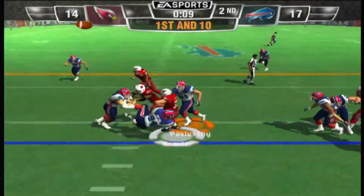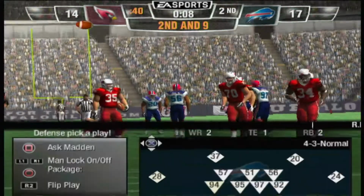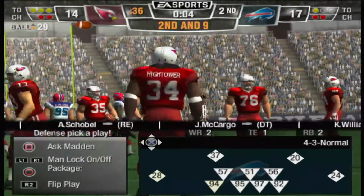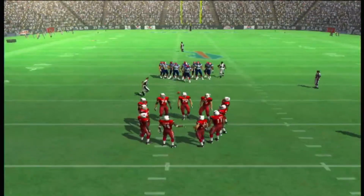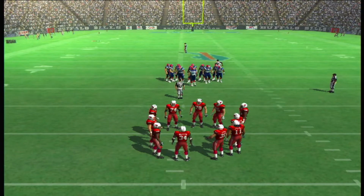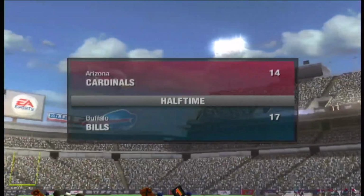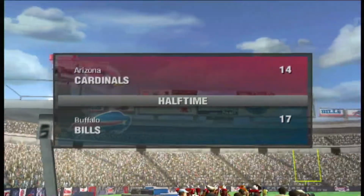Little handoff. I know they didn't get much, but it's all about making the defense respect the fact that they are willing to run. And we've come to halftime here. Score is 17-14. Bills 17, the Cardinals 14.